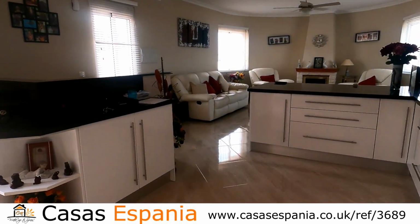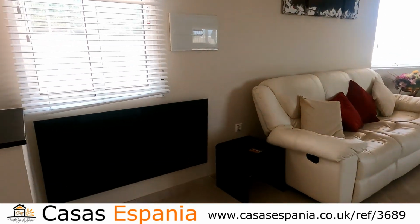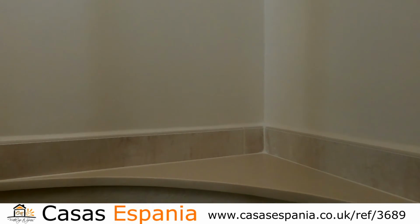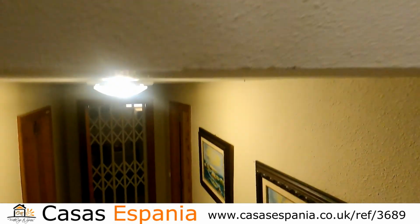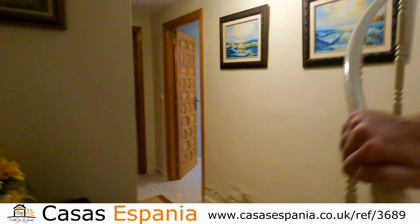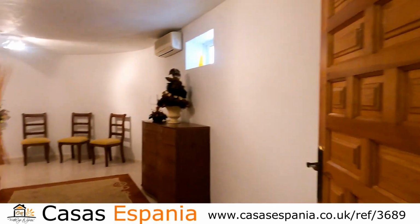I'll take you down to the underbuild. So on the deeds, this will be classed as 3 bed, 2 bath. Obviously, anything in an underbuild here in Spain typically be classed as sótano, basement storage, but it's not unusual. This has been declared to the town hall, so all the taxes are paid and everything else.